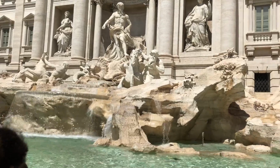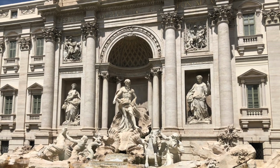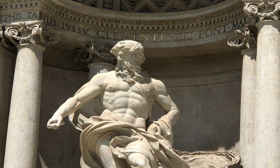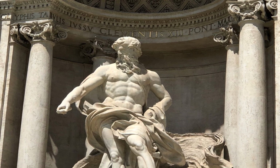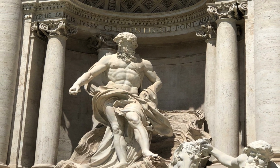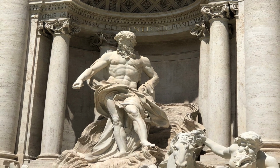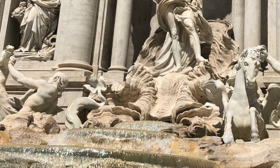Okay, let's talk about the carvings on this fountain for a little bit. The middle statue is called the Ocean. He has a long and abundant beard, which is the symbol of wisdom and power, and his look is majestic and gentle at the same time. In his right hand, he's holding a wand in the act of command, and his left hand holds the cloth to cover his nudity. He is carried by two horses, guided by two tritons.